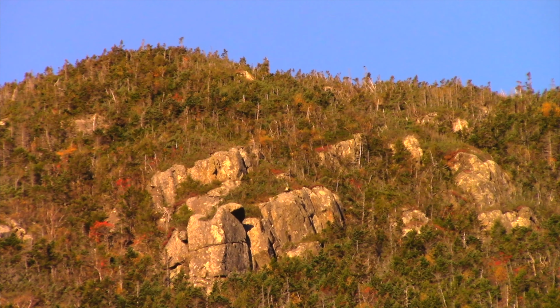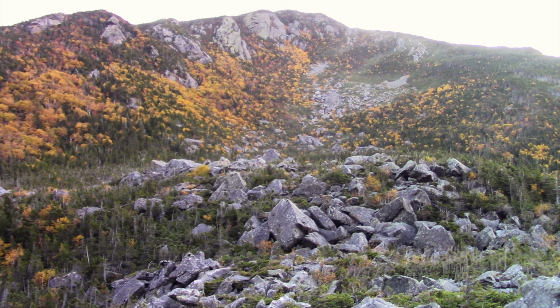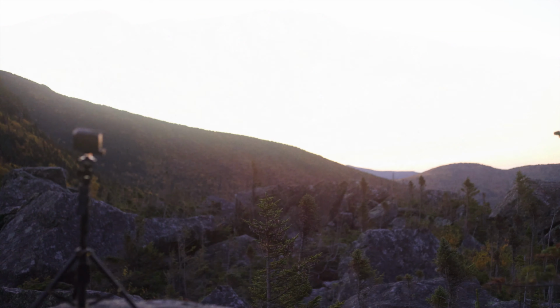This whole boulder field is called the Ramparts. When I first came out, it looked impossible and dangerous, but even for me, it turns out there's plenty of ways to get around out here.